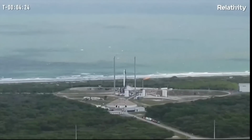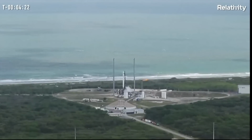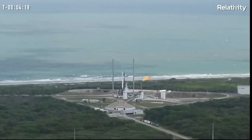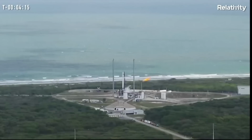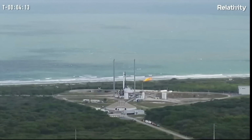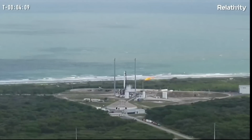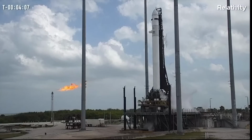Stage 1 igniters priming in. We're currently priming the igniters with gaseous oxygen and gaseous hydrogen. Our ignition system uses these propellants flowing across a glow plug.